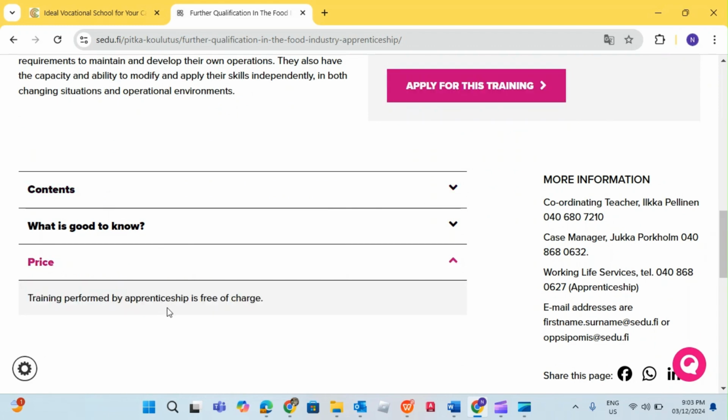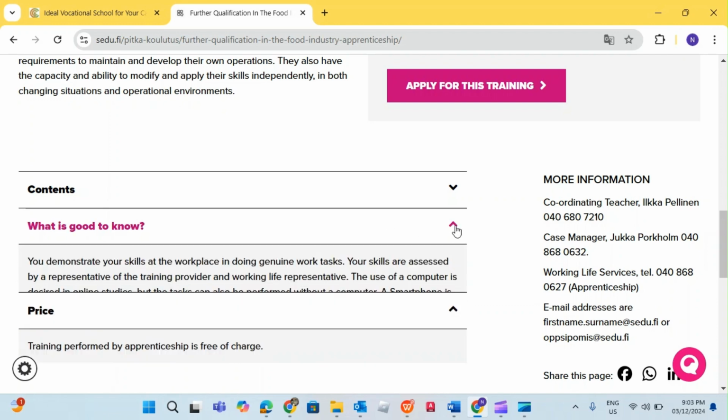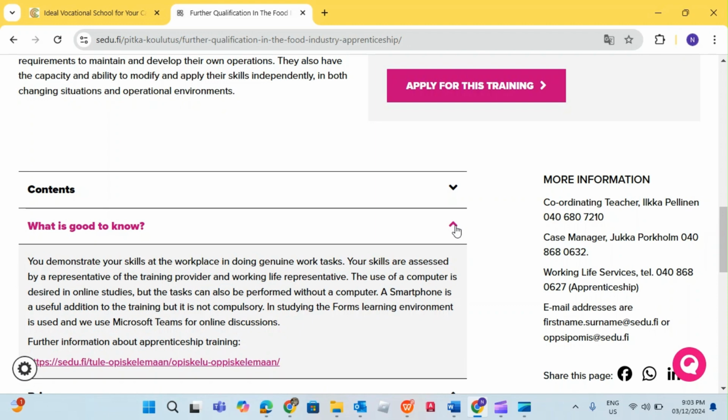This training, when performed by apprenticeship, is free of charge. That's great. So what is good to know? You demonstrate your skills at the workplace in doing genuine work tasks. Your skills are assessed by a representative of the training provider and a working life representative. Your use of a computer is designed in online studies, but the tasks can also be performed without a computer. A smartphone is a useful addition to the training, but it is not compulsory.